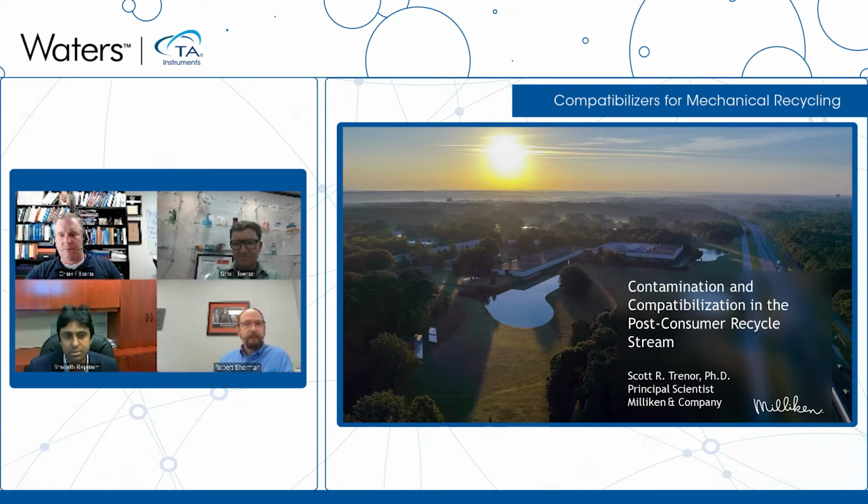through various approaches. One such approach involves mechanical recycling, in which post-consumer plastics waste is collected, sorted, shredded, and processed into flakes for use in plastics. Mechanical recycling is really the dominant technology today and offers an economically viable option for reusing plastics, but it faces challenges stemming from the variability and contamination of the plastics waste stream itself. In today's series of talks, we'll hear from leading experts on how they're developing compatibilizers to address these issues and advance the field of mechanical recycling.